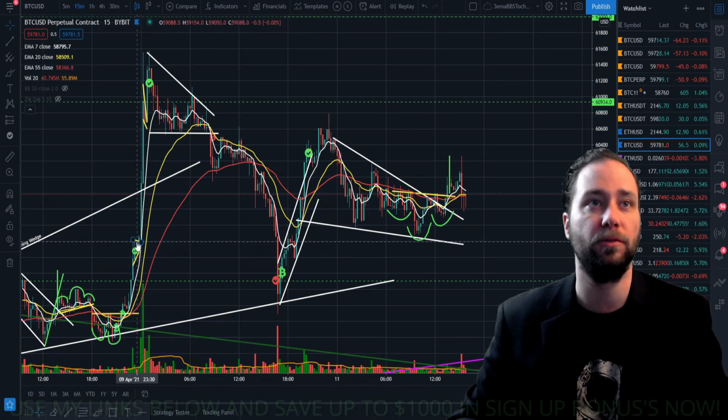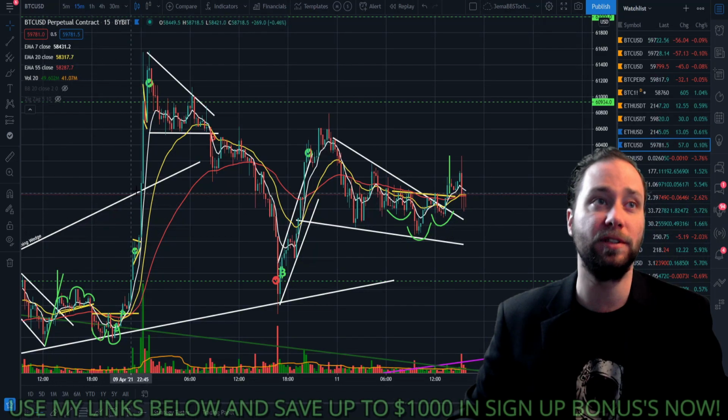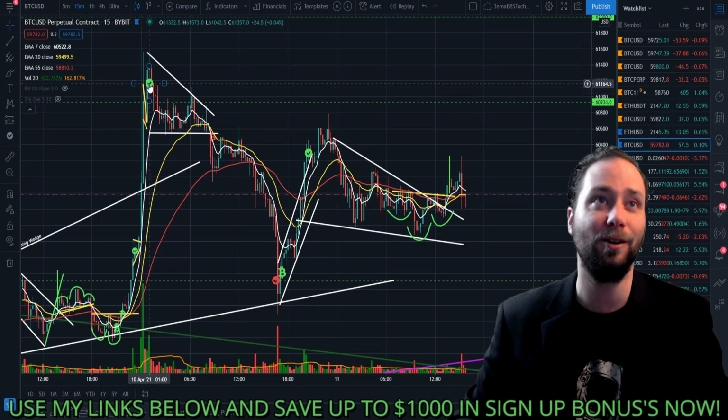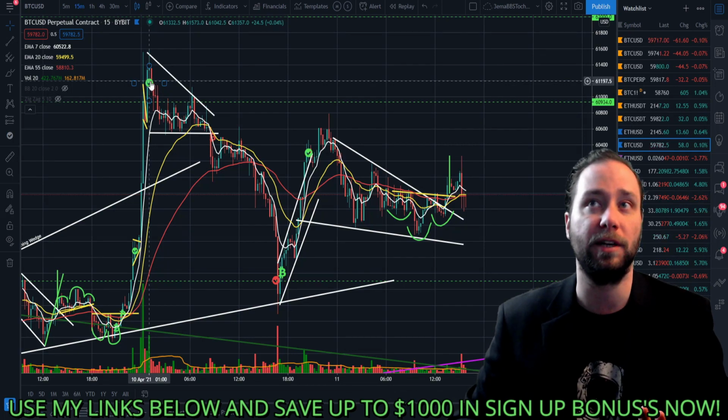A pennant was formed right out of it, pumped right out of it. Then we hit the top resistance of the wedge, punched right out of that as well. Took the remainder of my profit all the way up here out of another descending wedge and pennant. And wow, guys, just an amazing pump over the last few days. We hit up over $61,000, guys.